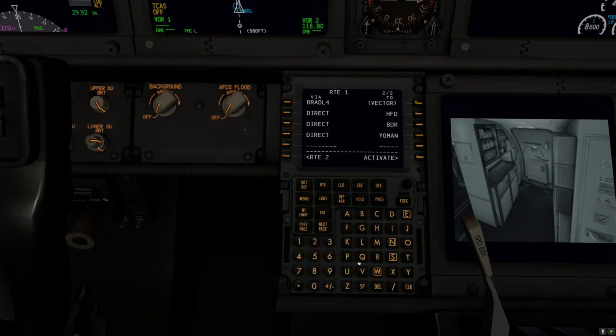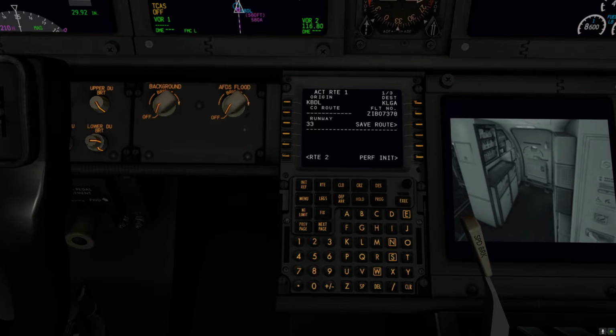And then to Graco waypoint. Okay, let's go back to departure arrival. Look at the KLGA arrival. ILS 22. Route, activate, and execute.